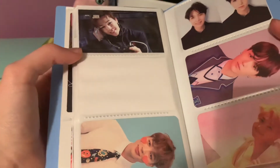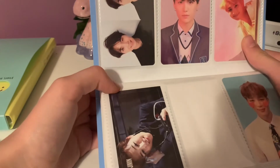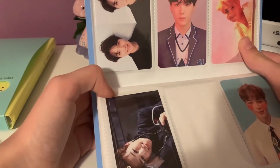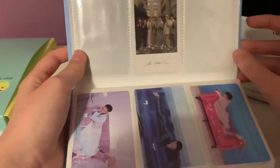That's odd. I only get Jimin when I go to HMV. That's odd. But yeah, I did get him. No, I've got 2 official Jimins.